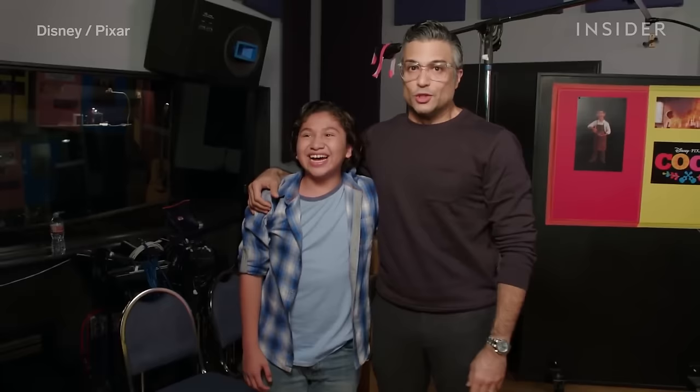These exercises help to relieve tension. But even some seasoned actors will still get nervous once they hop in front of the mic. Their throat gets dry, their tongue gets dry. When you're talking, there's a lot of lip smacking.